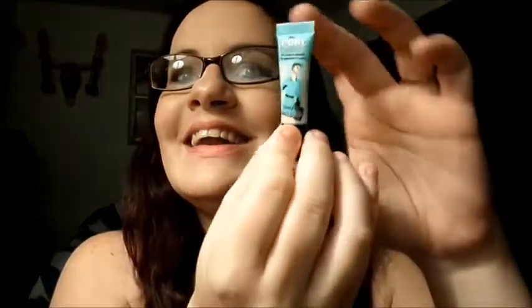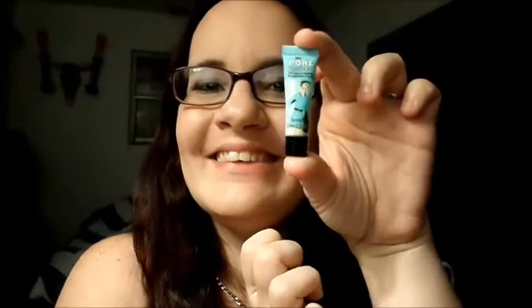Okay, let's go on to this blue box. Oh, I know what this is. How exciting. It's Benefit Pour. Oh, I'm so excited. Everybody knows what this is. Benefit Pour. Look how small it is. It's so small.